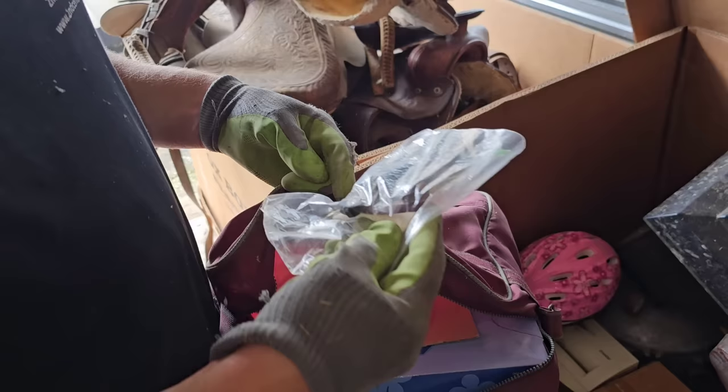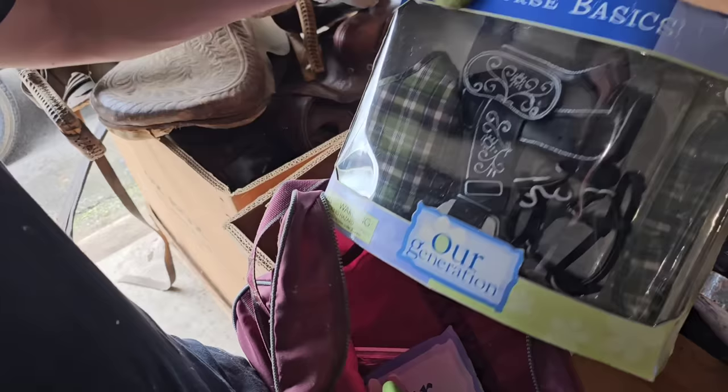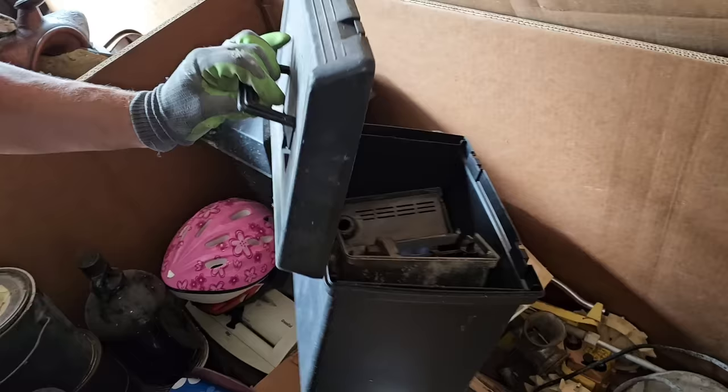This is some kind of target size. I don't know what that means. This might be a horse or something. Let's see. Saddle. Huh. Finding new toys. All kinds of goodness in here. This is so much fun.